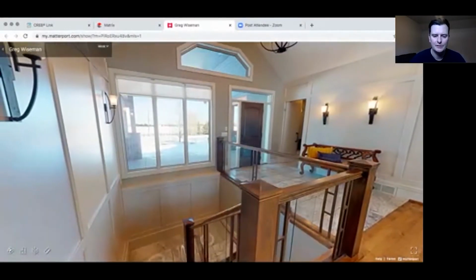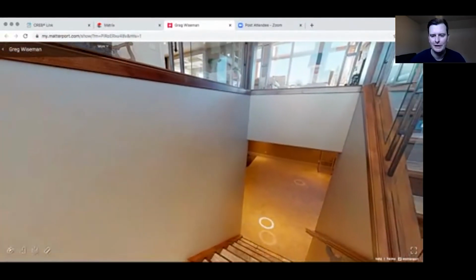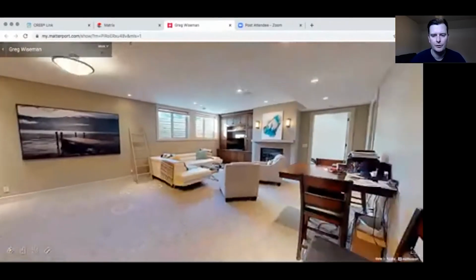Again, I like how the basement stairs are not in the middle of the house. That restricts flexibility down the road. So we're gonna pop down here. Enough space for a pool table. That's kind of what it was designed for.